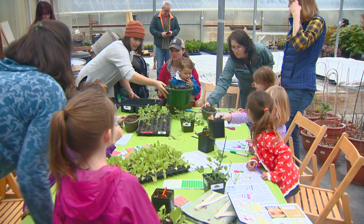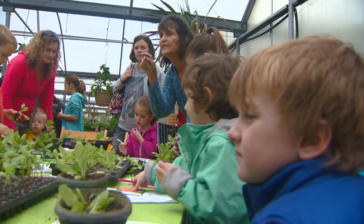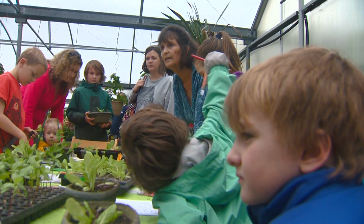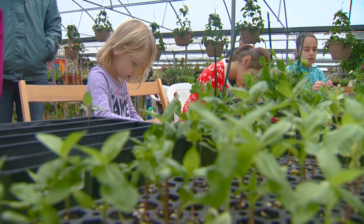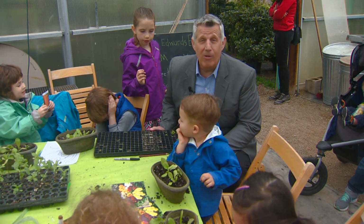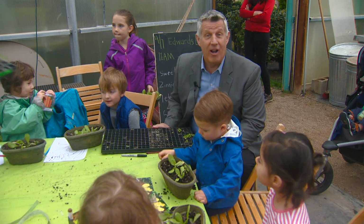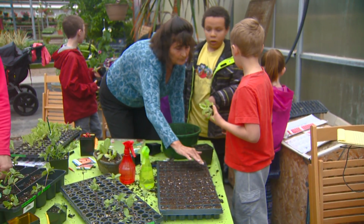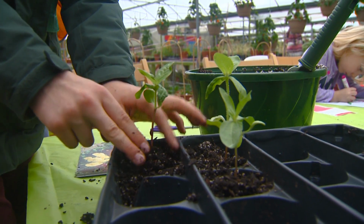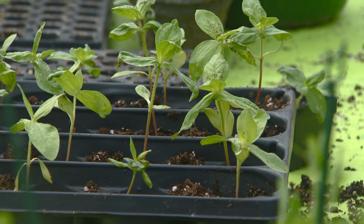While the grown-ups learn about the new plants, a much younger group has gathered nearby to learn a thing or two about gardening basics. It's a children's gardening club called Edwards Earthworms for little gardeners ages 3 to 12. You're never too young or too old to start gardening, as these kids are here at Edwards Greenhouses, learning all the basics about gardening. Today, coordinator Gail Keating is showing these young gardeners how to plant seeds, transplant seedlings, and create a lettuce bowl that they can take home, watch grow, and eventually harvest to eat.